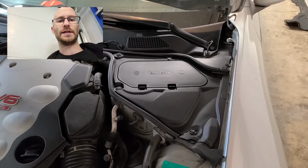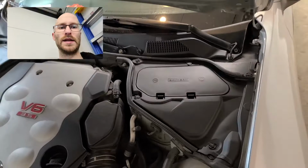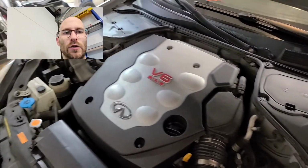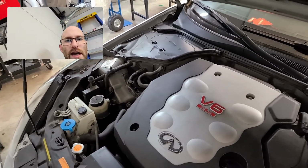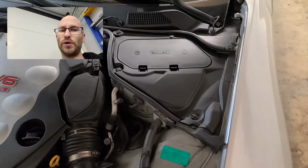So anyway, I installed this because to me it just looks unfinished. When I first bought the car, I thought the cover was missing, and I thought I had to go buy one, like from OEM to get it. But anyway, I just specifically got the JDM cover. So that's one thing to also keep in mind as well.